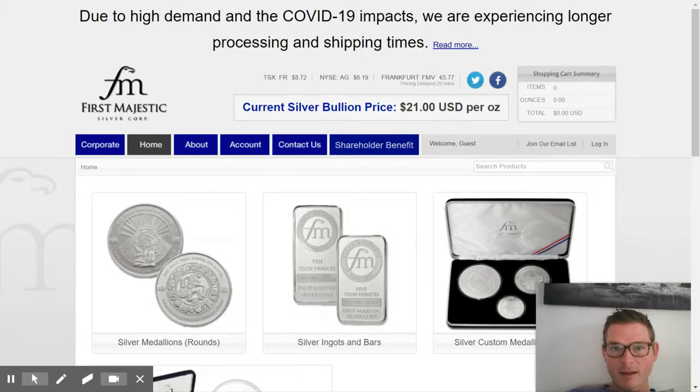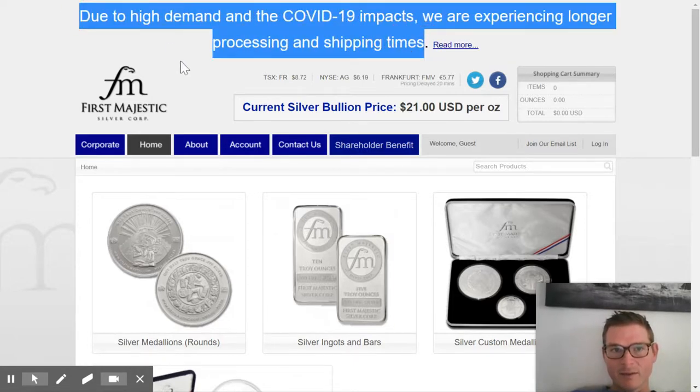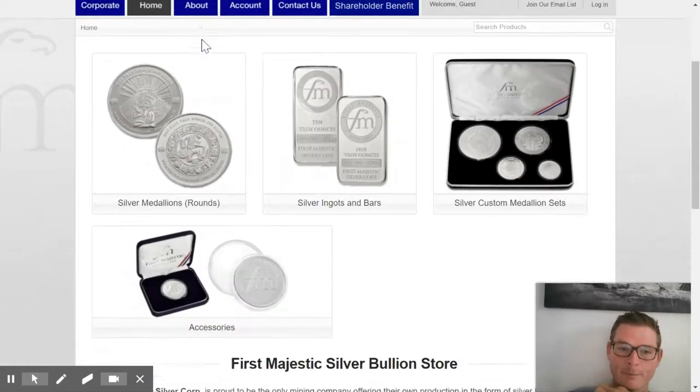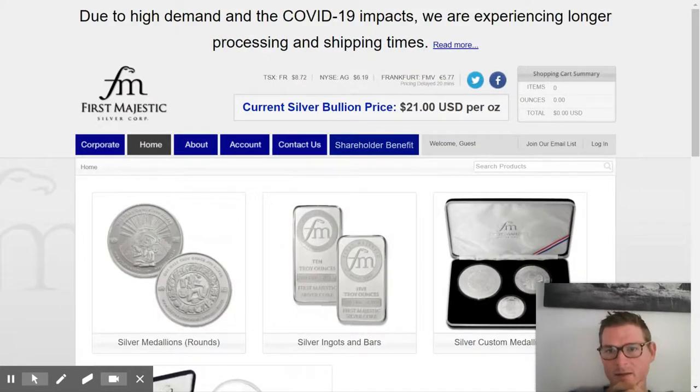And these guys, it looks like they're getting a ton of physical demand and slow processing time. So I don't know if this is COVID related or if people are just buying a bunch of silver right now. But anyway, this is an interesting thing that's going on.